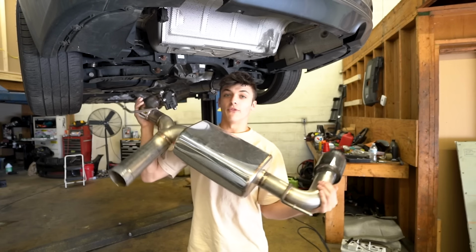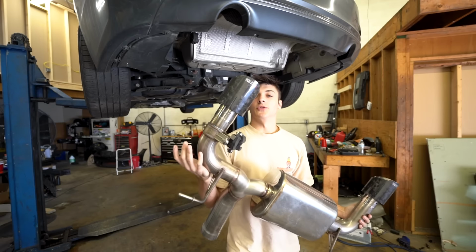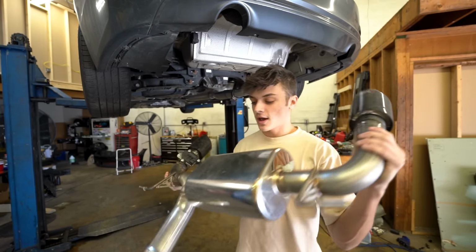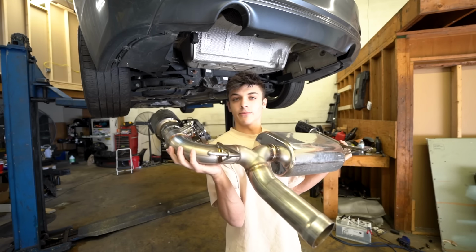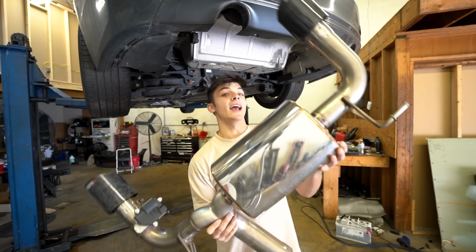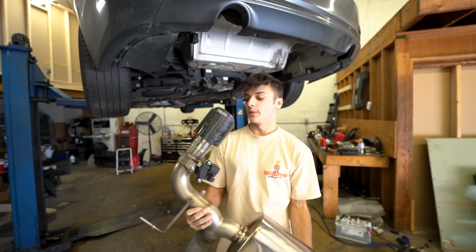She's back. I missed it. I only didn't have it for 3 days, but I missed it. The last thing that we're gonna install before taking this car on the drive is this Valvetronic axle back. I got the 4-inch forged exhaust tips on here. Every time I'm in comfort or eco mode, the exhaust is gonna be routed through this muffler right here. And if it's in sport or sport plus, it'll be straight piped.